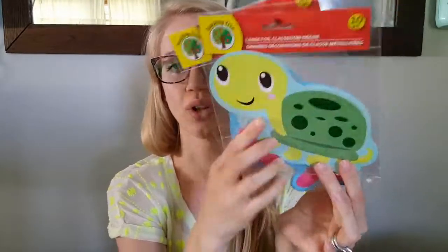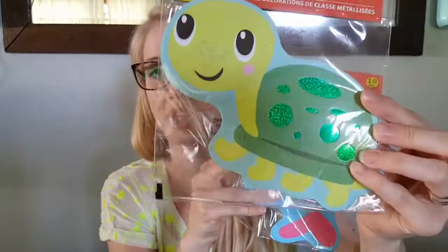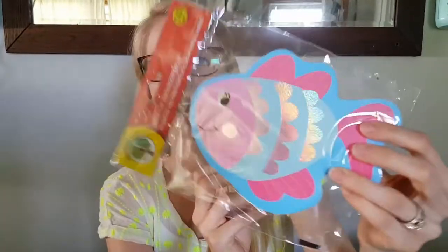And then let me go ahead and show you the two other ones that I got that are a little bit thicker. These come in a 10-pack, and they are foil classroom decor. So this one here is a turtle, and you can see it's a little bit reflective there. And these are that thicker cardstock.